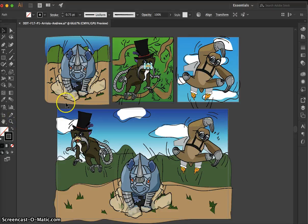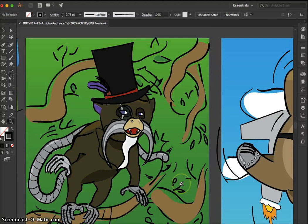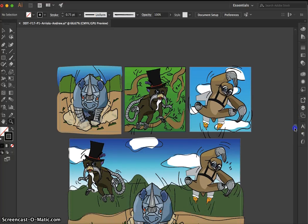If I, whoops, didn't mean to do that. Let me get the right tool here for the right job, right? Okay, so if I zoom in on it, get in there close. I mean, the attention to detail is great. The little feather in the hat, a little bit of purple in the ears, you can see the little lines on the fingers. So you've got a lot going on there as far as detail goes, and that all helped with a very, very professional presentation. I'm going to bring this back down so that we can see everything at once. And I think that works very well.